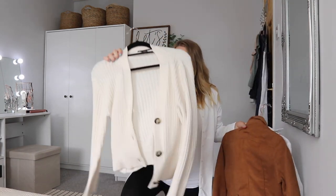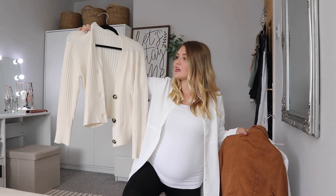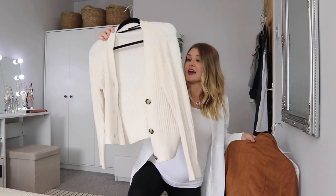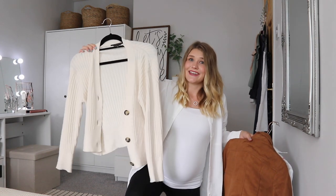Next up, something you're all going to have is a cardi. So actually this would be better if it was a longer cardi, I think, but this one is just a cream cardi from Tesco. I absolutely love it. It's a really, really nice color. And yeah, I think this is just an essential in every single wardrobe, pregnant or not pregnant. It is definitely an essential.